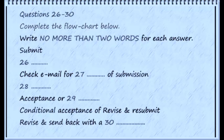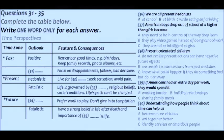That is the end of part 3. You now have half a minute to check your answers. Now turns to part 4. Part 4. You will hear a talk on the topic of time perspectives. First, you have some time to look at questions 31 to 40.